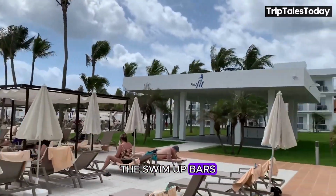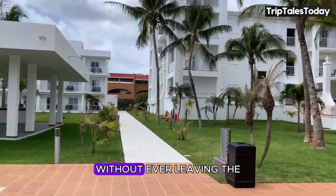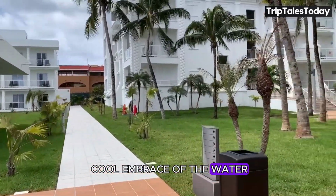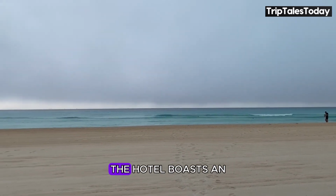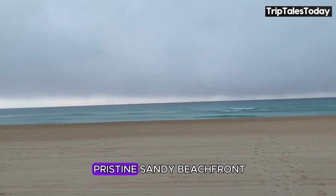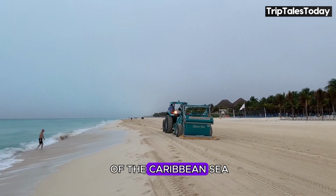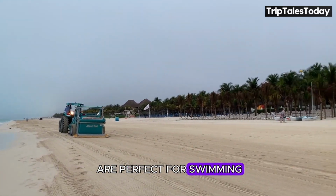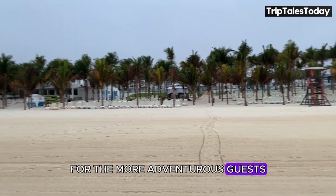The swim-up bars are a popular feature, allowing you to enjoy a refreshing cocktail without ever leaving the cool embrace of the water. And let's not forget about the beach. The hotel boasts an impressive 1.8 kilometers of pristine sandy beachfront. The crystal-clear waters of the Caribbean Sea are perfect for swimming, and the hotel offers a range of water sports for the more adventurous guests.